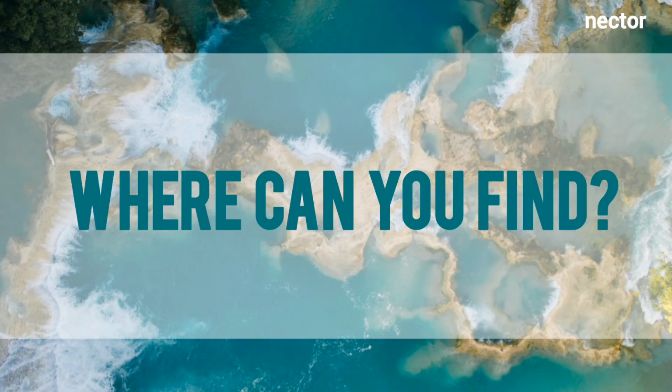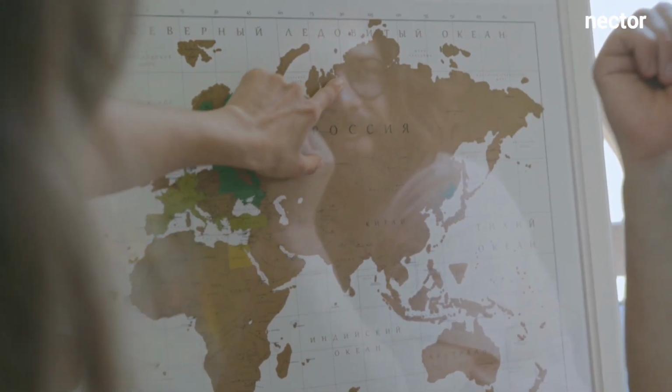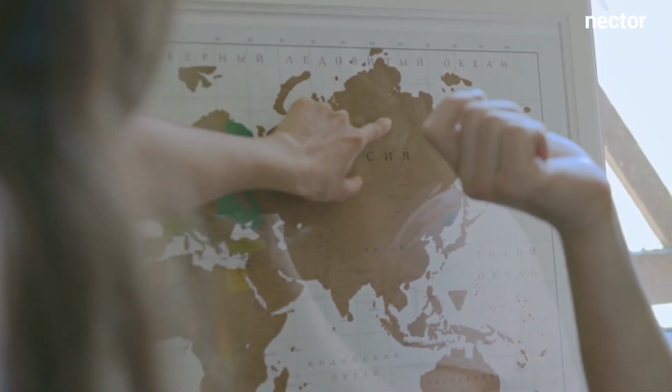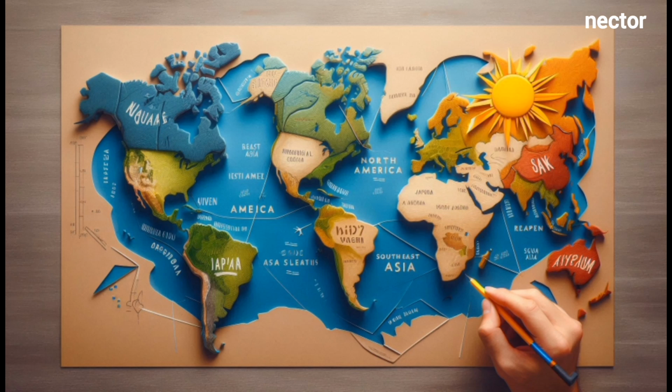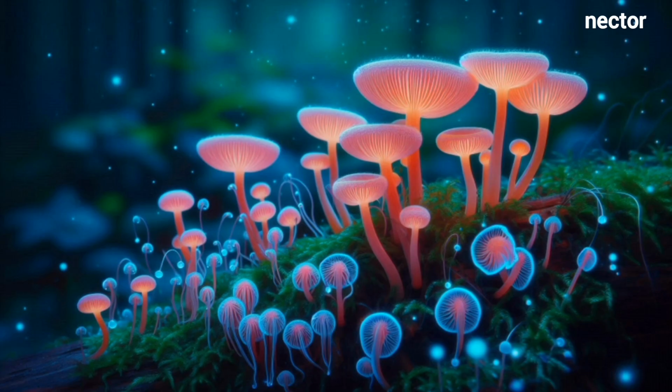Where can you find bioluminescent fungi? Bioluminescent fungi can be found across the world, with the highest concentration in tropical forests. The Brazilian Amazon, for instance, is home to numerous glowing fungi species. Japan, North America, Australia, and Southeast Asia also boast species that light up their forests. For those hoping to see these fungi in action, the best time to observe them is during the wet season, when the damp conditions are ideal for fungal growth.